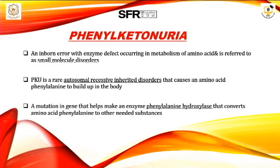Phenylketonuria is basically an inborn error which happens due to an enzyme defect occurring in amino acid metabolism. Amino acid is a small molecule, so it is related to small molecule disorders. PKU is a rare condition that is also an autosomal recessive inherited disorder. This affects the amino acid phenylalanine. Phenylalanine is an essential amino acid that is required by our body, and we take it from the diet.